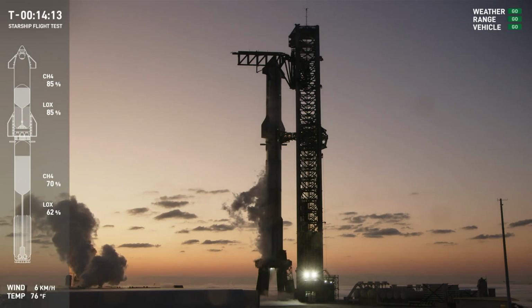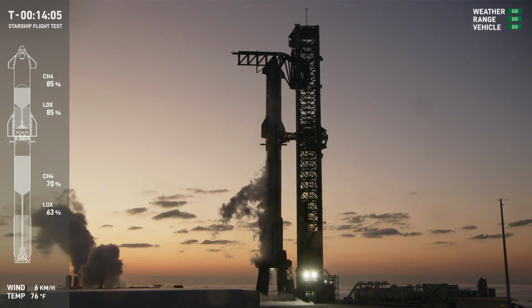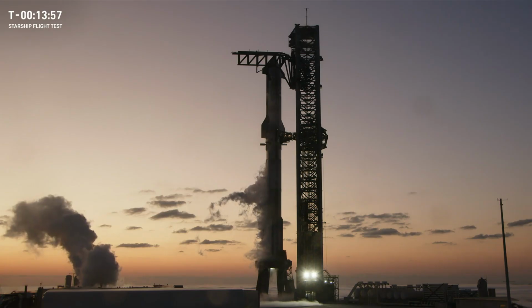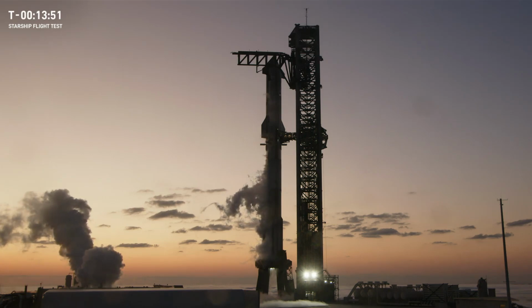Another reminder, if we need to hold, we have a built-in spot at T-minus 40 seconds. We can hold for stuff like if we need to finish clearing the range or if any other technical issues pop up, just kind of in the last second. But if there's nothing holding us back, we're going to go right past that and go down to 0. So, as of right now, we're just under 14 minutes away from liftoff, not working any technical issues.